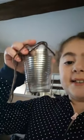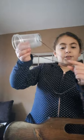C stands for crafts, and the day before yesterday, me and my mom made a craft. This craft is called cups and string. So basically it is like a telephone, because your voice vibrates through the string and it will go to the other cup.